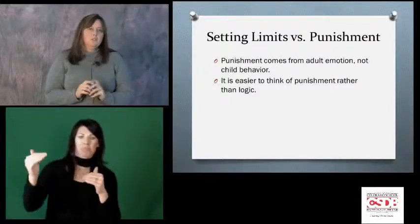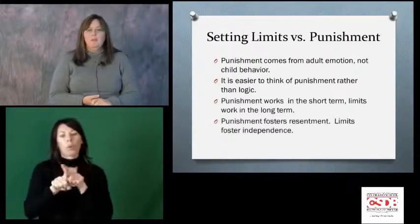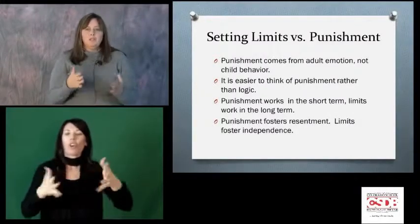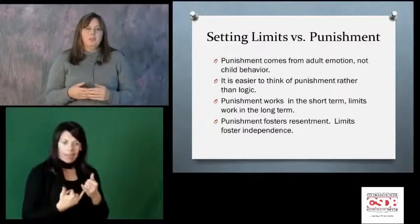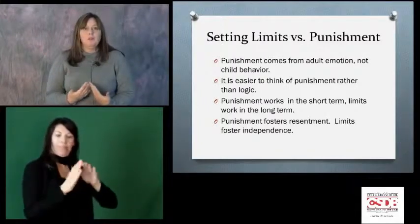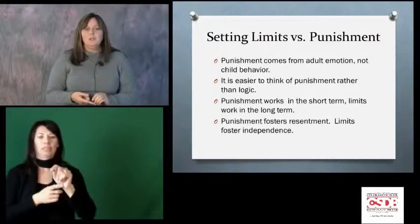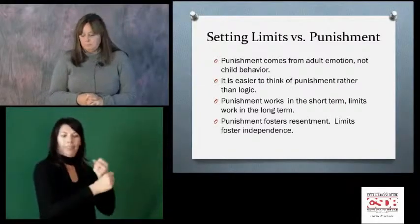Punishment, the next 2 points kind of go together. Punishment works in the short term and limits work in the long term. Punishment, like I said, is a quick fix for what's happening right now. But if you're setting limits with your child, it's something that they're going to carry with them, not just right now, but they can carry it into their school day. They know how to develop limits within themselves in the long term. Punishment fosters a lot of resentment, especially from my experience with students that are in their teenage years. Limits foster more independence as opposed to that resentment.